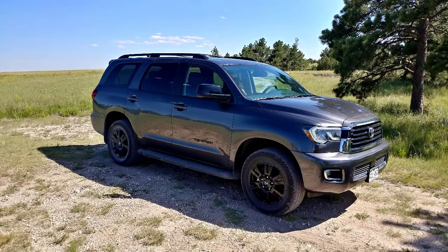It's done a lot to make the Sequoia itself younger, appeal to a younger audience, and get more buyers in a younger demographic interested. And then the TRD Pro sounds like it's the same thing, but it goes in a completely different direction. So it's really cool. It turns it up to 11.